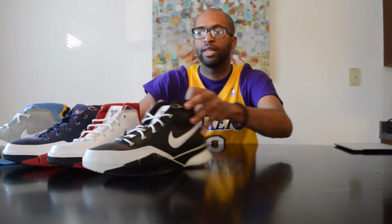Kobe did wear these, and they did release on the Zoom Kobe 1, the Zoom Kobe 3, and on the Zoom Kobe 4. So this colorway did carry on in the Kobe line, as well as the Del Sol colorway that I just showed you as well. Now this colorway is one of the first Kobe's that did drop in the Zoom Kobe 1 line.